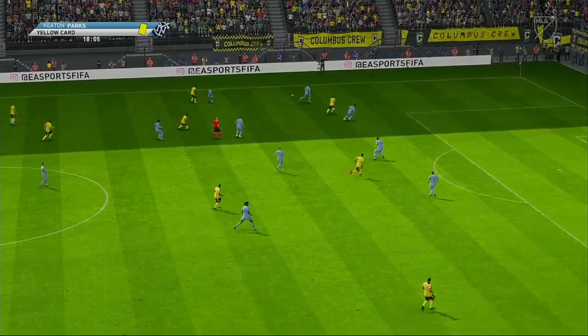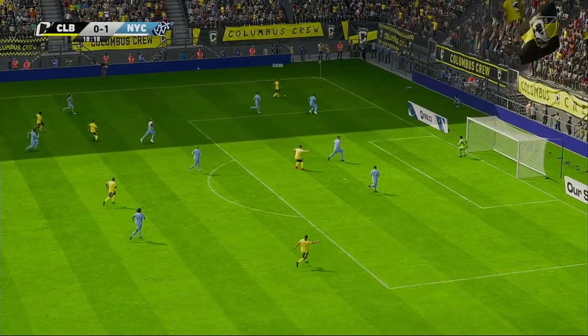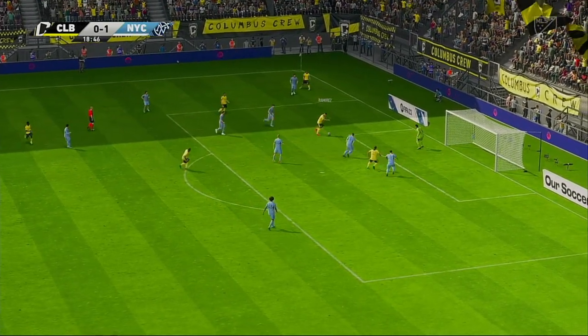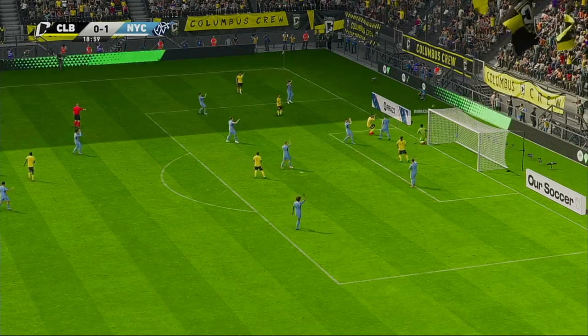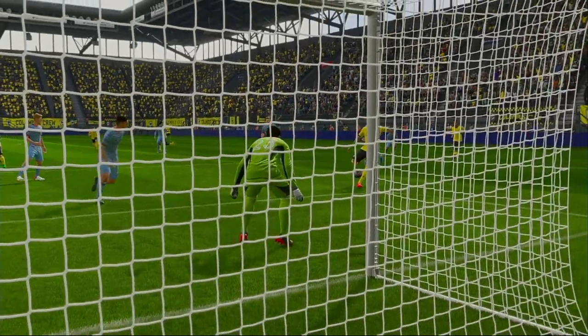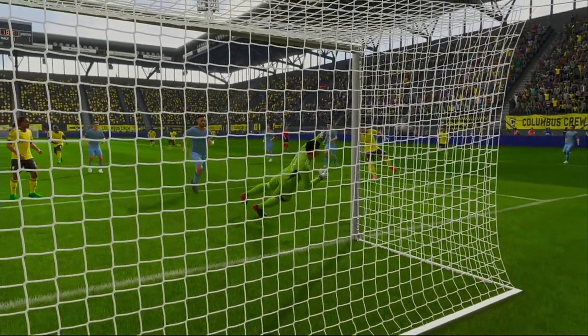Yoyaboa. He could pick out a teammate. Terrific block. This could be the equaliser. But oh, what an important save. How about that? Well, at least he hit the target, but he should really beat the keeper from there. They should be level now.